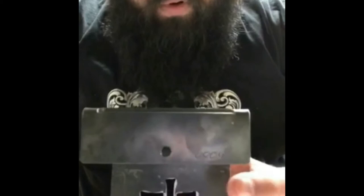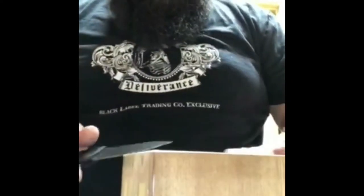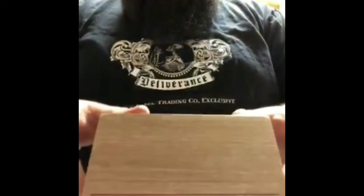So for the collectors out there, you can check out the serial number. This one happens to be 0009. And then the box itself, saying Craft with Cello on it. So Craft, 10 count box, Esteli, tells you the size on it, and then let's open it up.